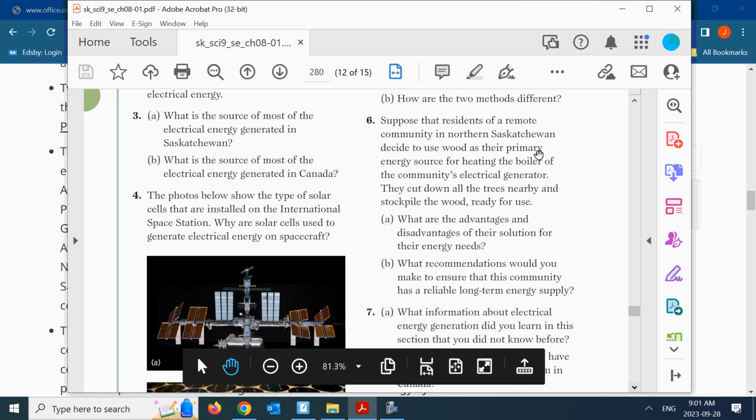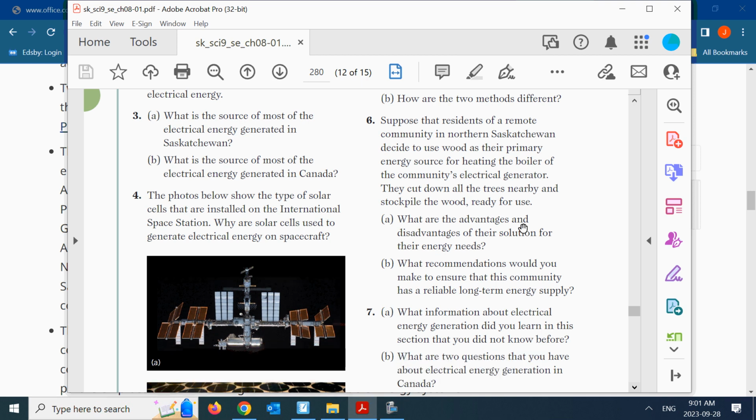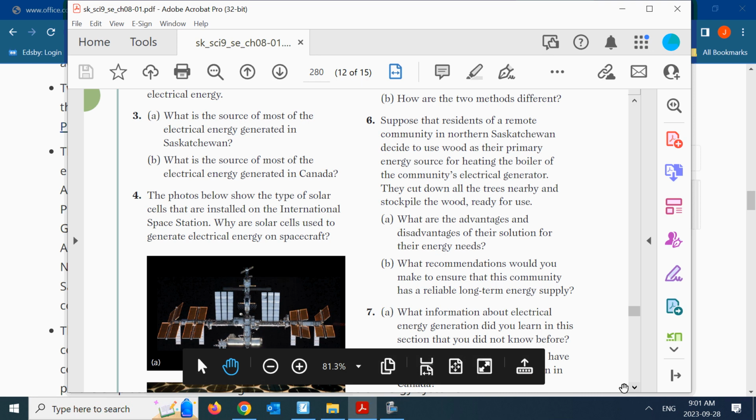Six, suppose residents of a remote community in northern Saskatchewan decide to use wood as their primary source for heating the boiler of the community's electrical generator. They cut down all the trees nearby and stockpile the wood for use. What are the advantages and disadvantages of this?